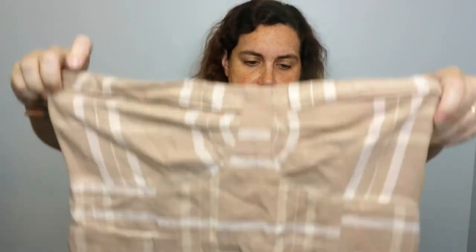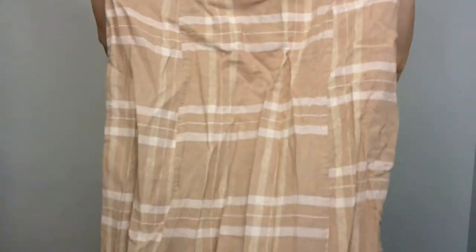This is like a strapless mini dress with all these little buttons down the side. Is it Free People? Yeah, it's Free People. Size small. Let me see. Is it linen? It feels like linen. Oh, come on. I hate it when the tags are cut out. Okay, yeah. It's 55% linen, 45% cotton.